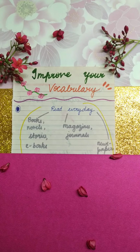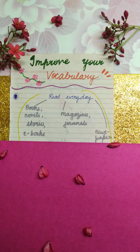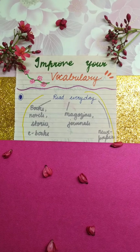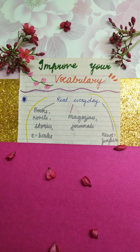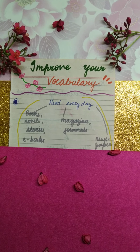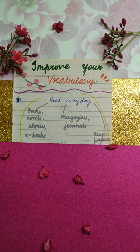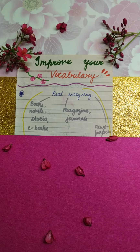So let's get started. The first tip is read every day. Read English material every day. English material, for example, you can read books, novels, stories, or ebooks, or magazines, journals, or newspapers. All these materials are really helpful. I know many of you are not in the habit of reading every day, or even sometimes, but if you want to improve your vocabulary, you have to develop that habit.